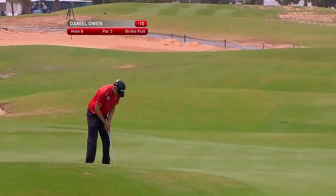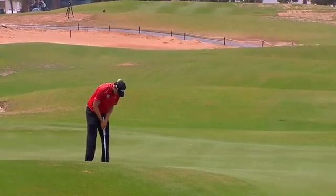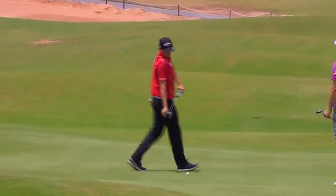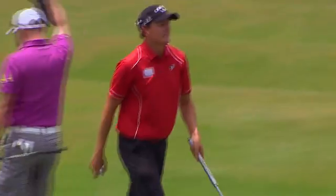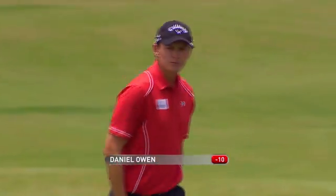And here is the Englishman. His best finish on tour so far, the 2013 Dubai Creek Open, where he finished 4th. Been a fantastic start. That would have put him at the top of the pile as well. Frustration for Owen, still 10 under.